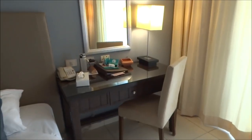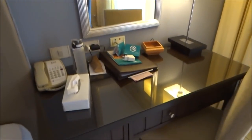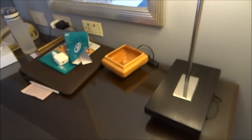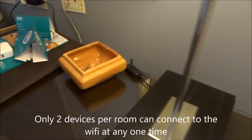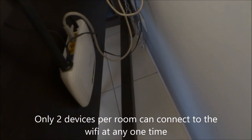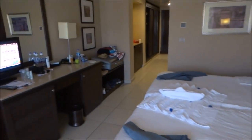A desk. The Wi-Fi isn't very good around the hotel. In reception you get good Wi-Fi. Actually, on the back of this desk, if I pull it out, there's a router on the back of the desk. So, in theory, you should get Wi-Fi in your room from that, but it's not always the case. 2 more big cupboards here.